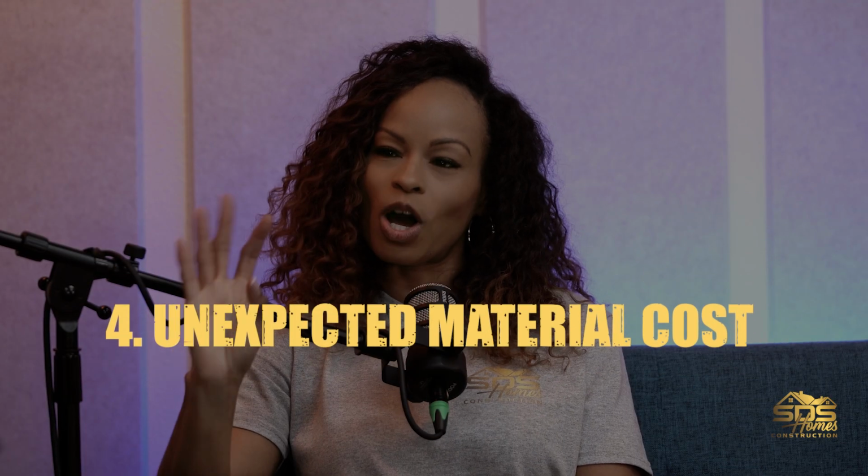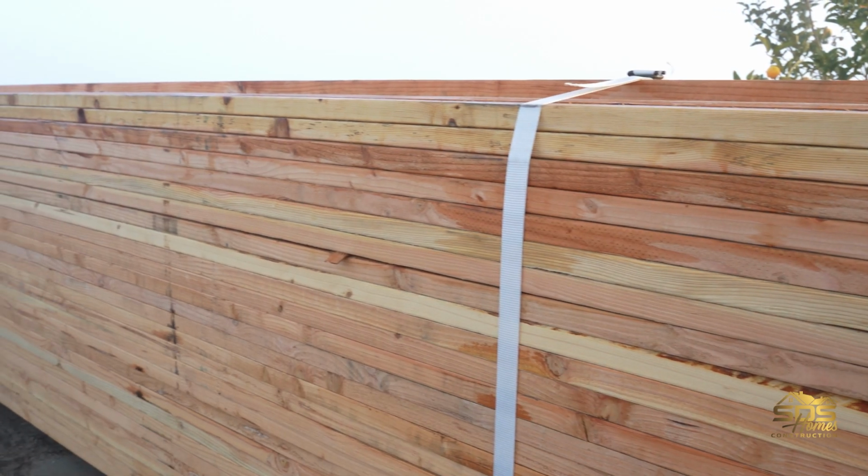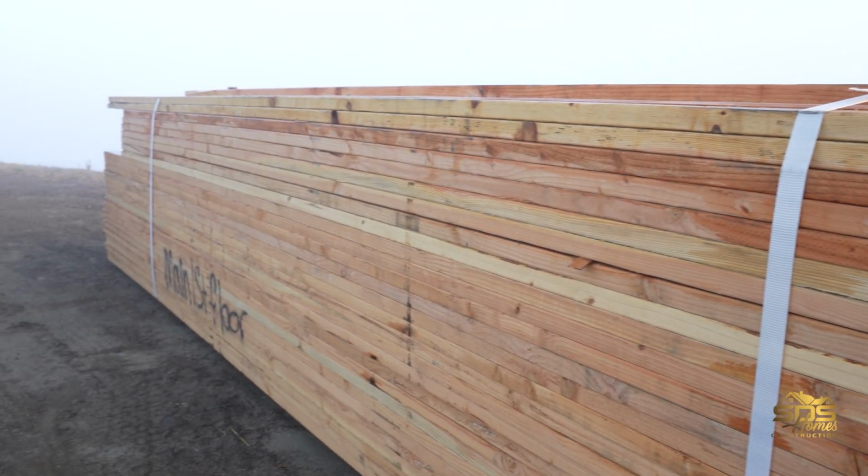Number 4. So, unexpected material cost. Last year, lumber went up by 300%. So it went up again in the last 5 years. It's gone up twice now. That's crazy, right? So just keeping that in mind.